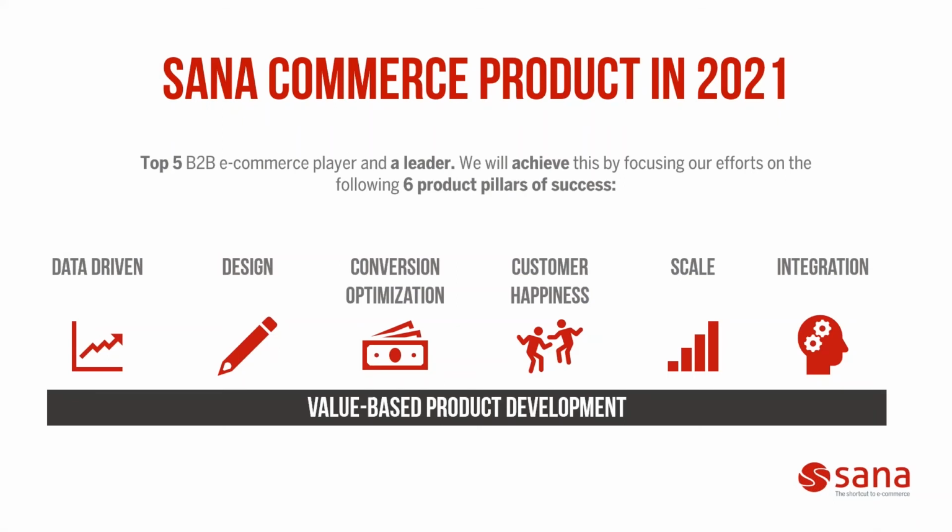So by 2021, Sana aims to be one of the top 5 B2B e-commerce players amongst major analysts. This includes Gartner, this includes Forrester. So to achieve this, we've set product development goals based on these 6 different pillars. And so, we are very data-driven internally. And so we want to be able to identify decisions based on the data, so we can make better calculated decisions.